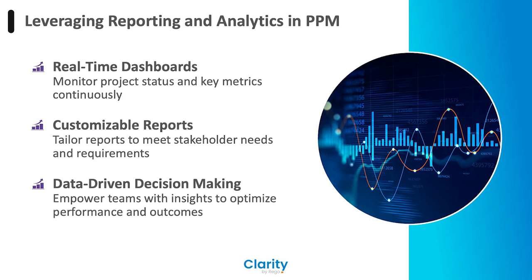Yeah. So we've peeled back the onion a little bit, right? We didn't get into the basics, like your PPM solution should have task management and a repository of projects, because that's all straightforward. We covered the topics that are a little more behind the scenes that you should really consider for the future of your organizations and where you want to go.